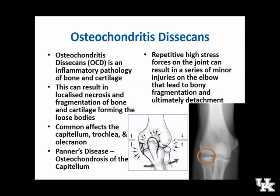Here you can see a little secondary ossification, so you know that's a young person with the medial epicondyle. This might be an avulsion, right? I have no way of knowing until I x-ray the other side. Can't tell by looking. So the mechanism is repetitive high stress, loading the elbow joint repetitively that fragments this tissue.